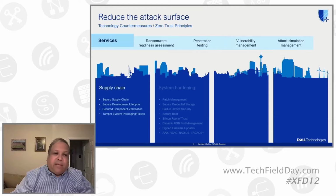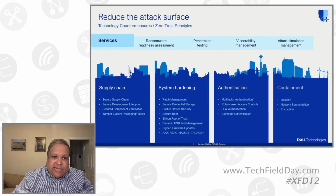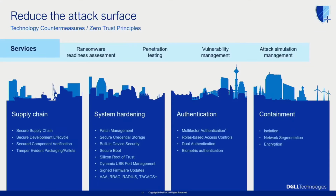So on this slide, I want to talk about the strategies around reducing the attack surface, and then we'll move on to look at how those strategies are implemented into Dell products and services. But first and foremost, reducing the attack surface begins with understanding an individual organization's unique risk and vulnerabilities. And these tests that we've outlined at the top, whether it's looking at ransomware specifically, pen testing, vulnerability, or simulating attacks, this is where organizations get a feel for where they may have weaknesses and vulnerabilities specific to their environment.